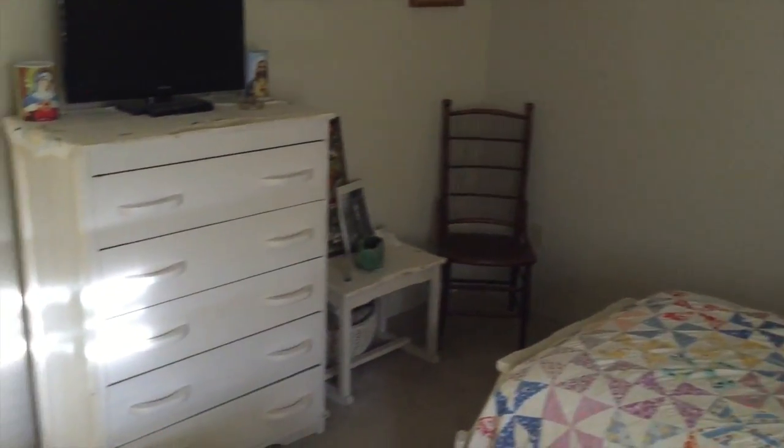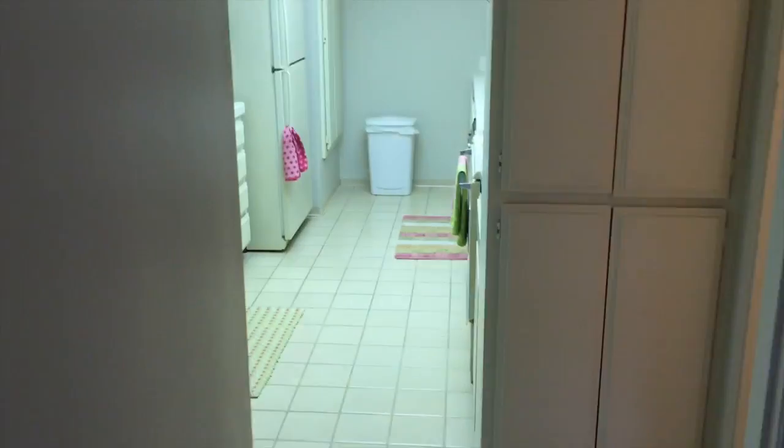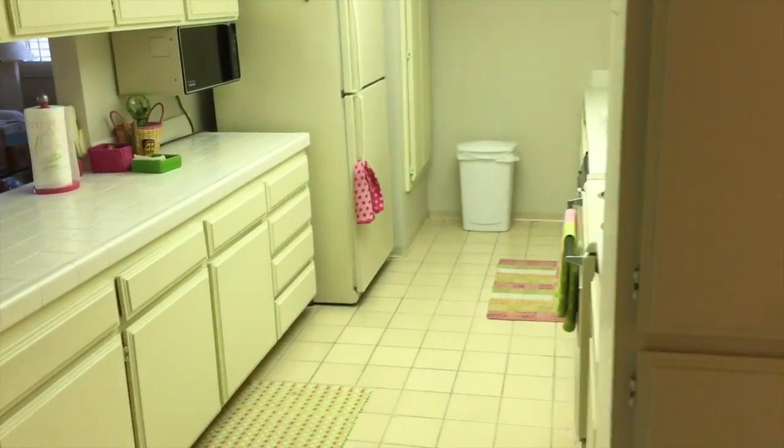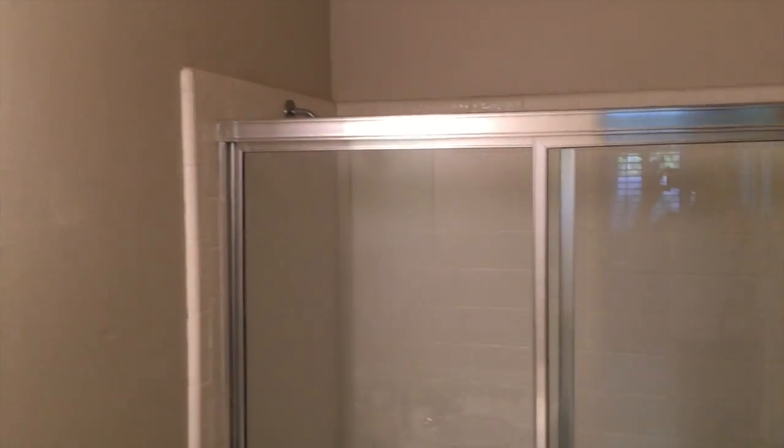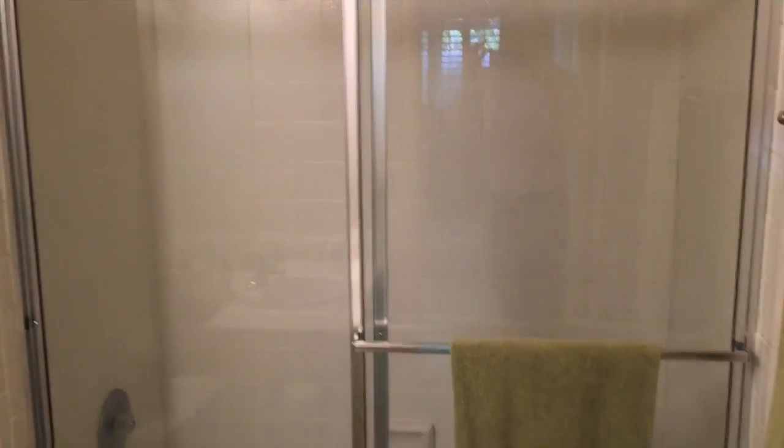It's a good size room. You could definitely put a queen size, even a king size bed in here if you really wanted to. It looks back at the kitchen so that you can see it from here. And we'll go around the corner to the bathroom. This bathroom does have a tub, has more of that tile in it, original countertop and original vanity. It's in good shape. It's very clean, very serviceable. Nobody made any changes that might be offensive.